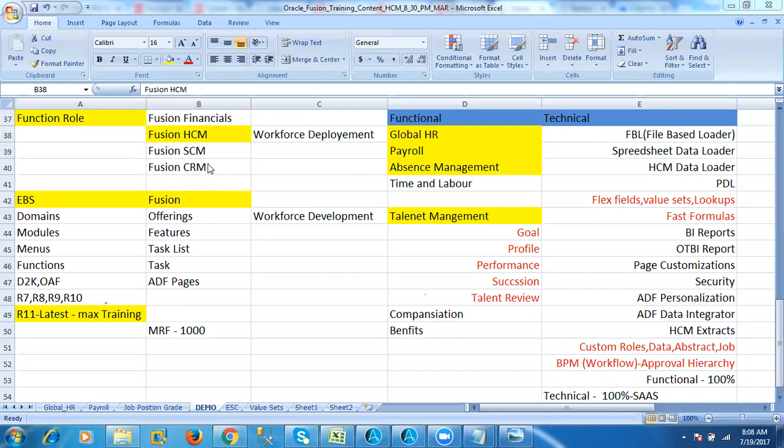So now we are talking about Fusion HCM. In Fusion HCM there are basically around 10 to 11 modules: Global HR, Payroll, Absence Management, Time and Labor, Talent Management, like this. Those are the main ones.